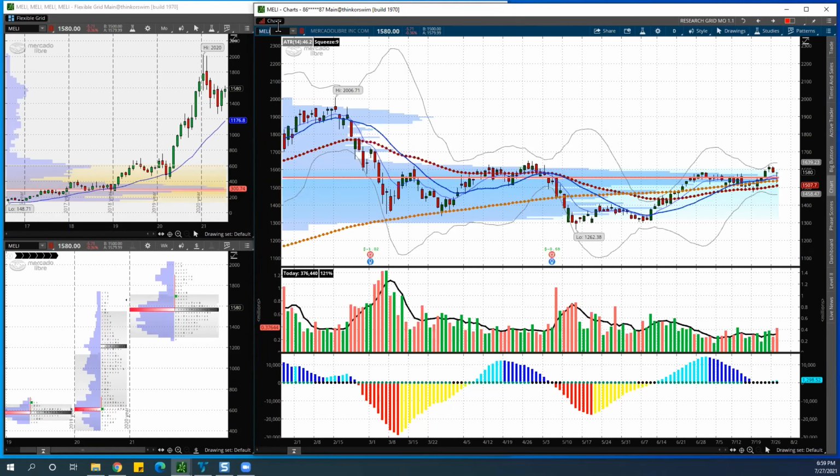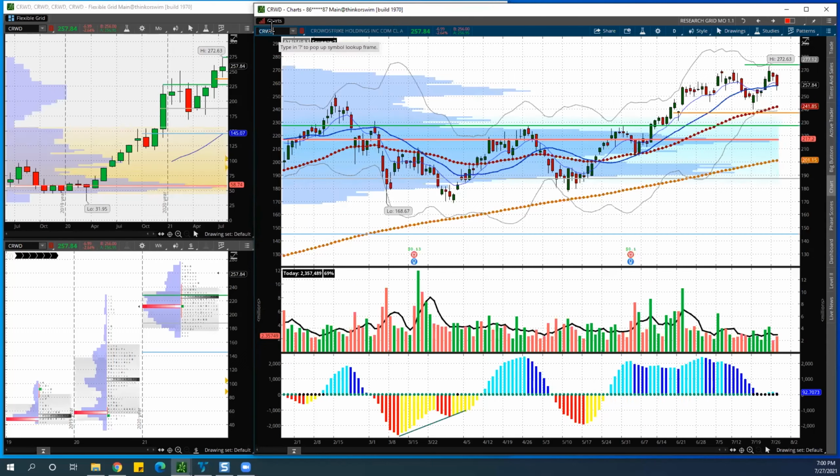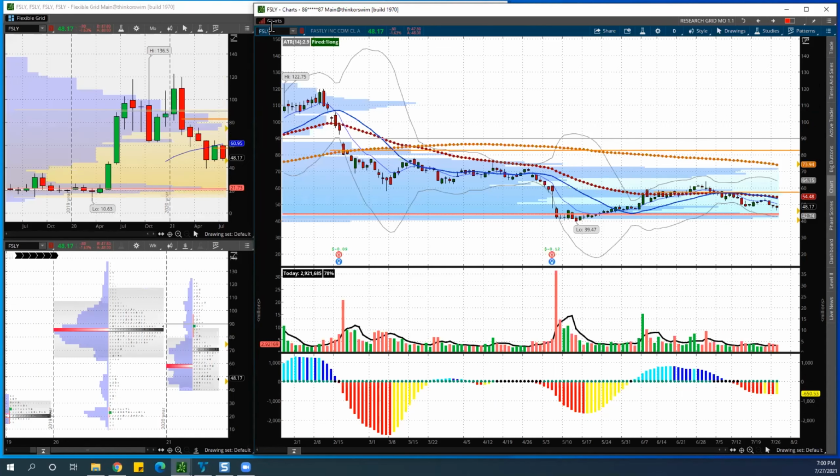I don't know if you guys trade Meli, Mercado Libre, but I haven't traded it, and I think it looks good. So 1640 for Meli. DHI is also one that I'm looking at. This one is like the 95.50. We go into the monthly and the monthly is like a monthly buy. So it could be another one that we should have. And the other one is CrowdStrike. We haven't done any security in a while. This one was trying to break to all-time highs. So I'm going to play it as a momentum, 272. By the way, now that we're looking at CrowdStrike, let's look at FireEye, hasn't done anything. Other one that we used to trade, Fastly, nothing.